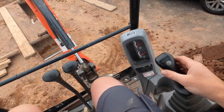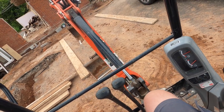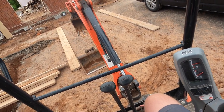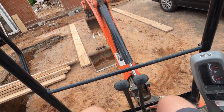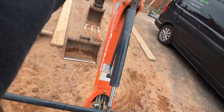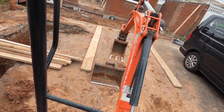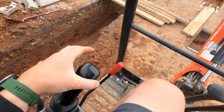So if I try and do it so you can see, if I'm lifting that back, that's raising the arm, forward, obviously it's going down. So if I do it left and right, it opens the bucket up like that. Okay. And this one, the ram that's in the center there, this one controls that one, so that goes forward and backwards on there, and also left and right actually controls the turning of the machine on there.